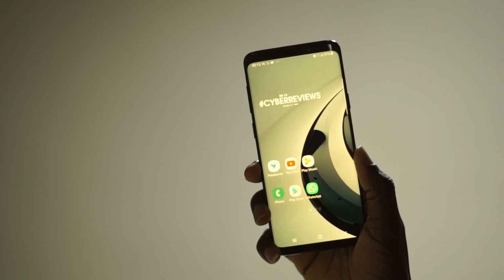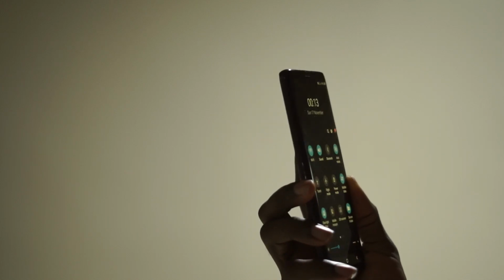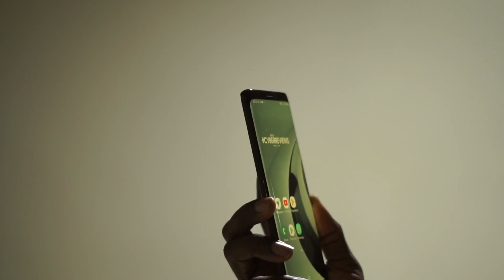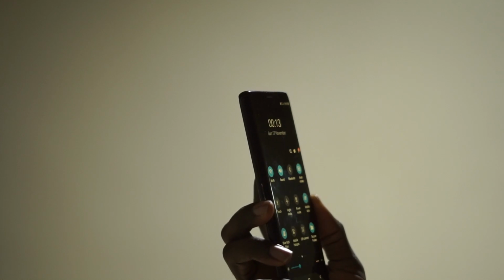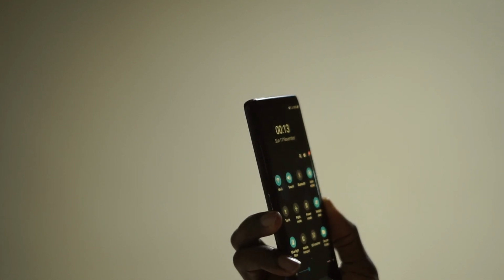Like, it's so cheap now and it's just a steal. You need to get this device. This device is awesome. Like, I can do so many things with just the fingerprint sensor at the back. I can see my notifications and everything with just the fingerprint sensor at the back.